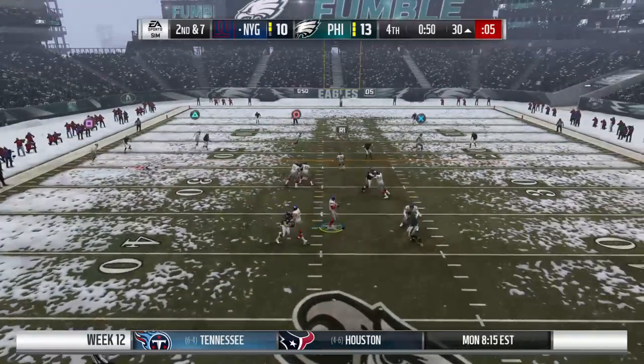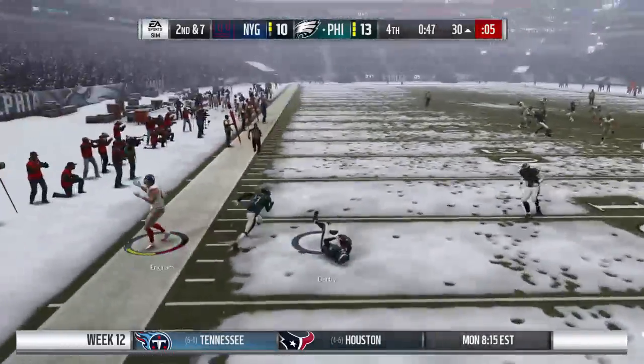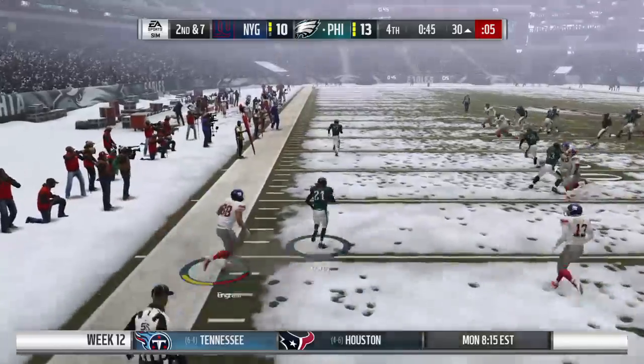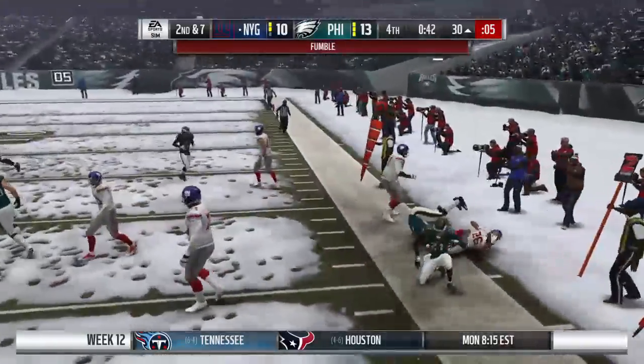He'll look to throw. And, oh, a crusher there as it's intercepted. Picked off by Ronald. Oh, no, he lost the football.